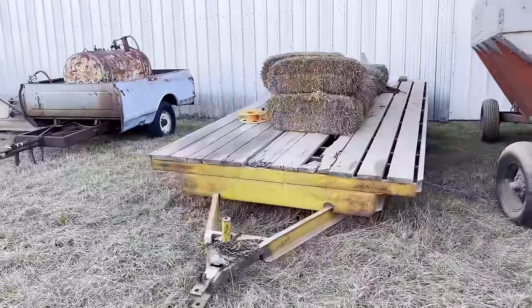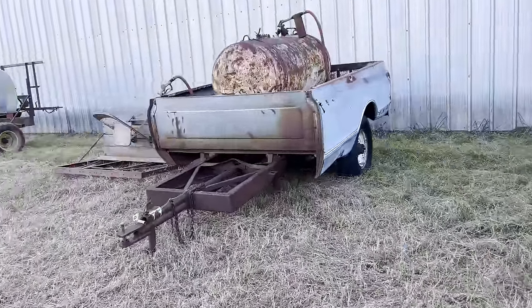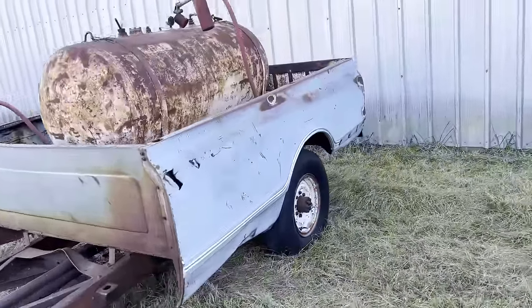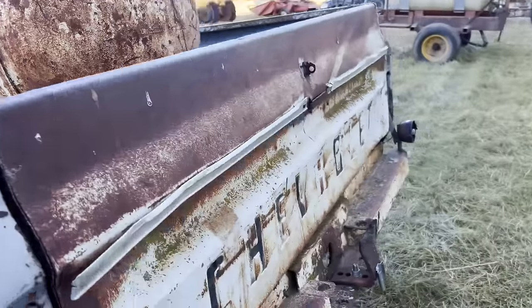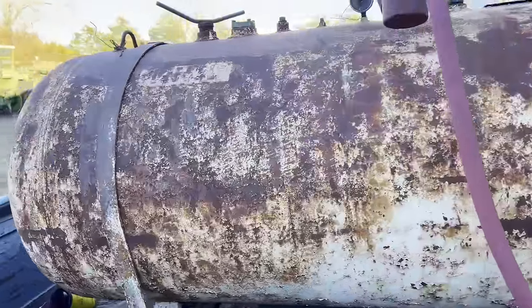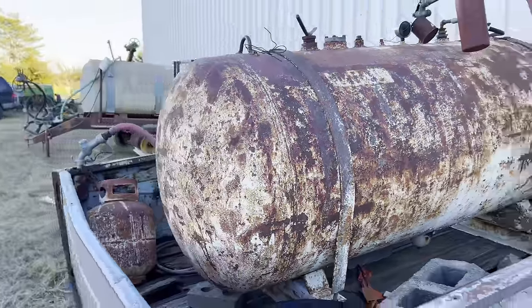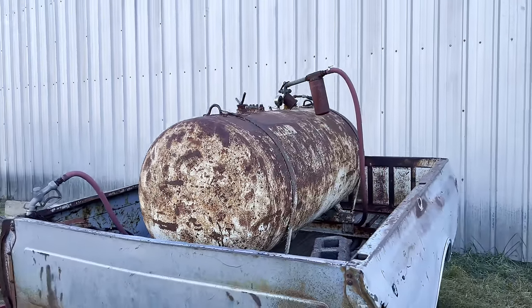Triple axle trailer. Good for a farmer to use. And then I bought this old pickup bed trailer. Basically bought it for scrap price. I mainly just want the old tailgate off of it for a wall hanger. Kind of neat old Chevrolet tailgate. Then it's got this propane tank in it. I don't know what I'll do with that. I'll find a use for it eventually. It's kind of crazy. I think he was using it for a diesel tank, which is good for me because that'll make it easier to cut open if I have to.